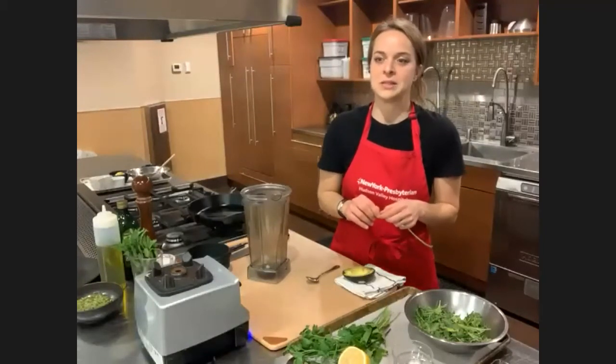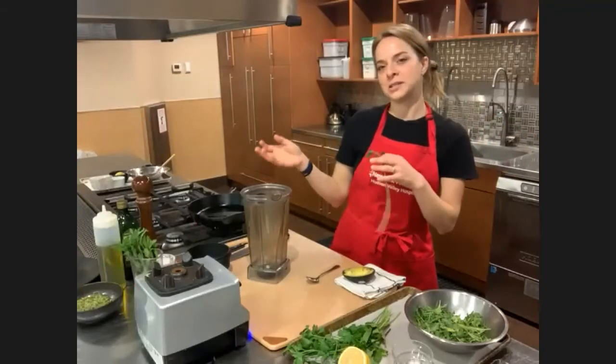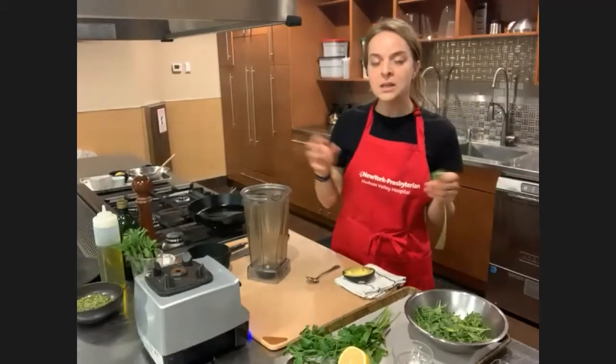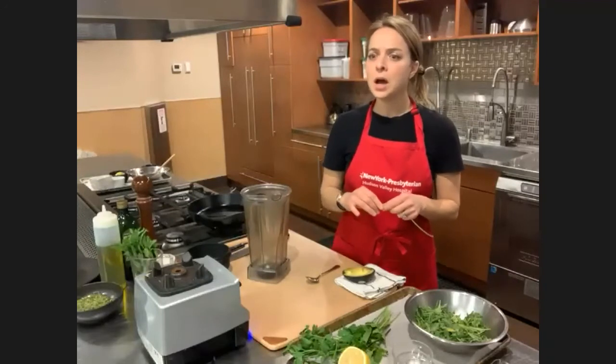It's used universally. The larger the leaves, the more bitter the parsley will taste. So if you have little baby small parsley, then it's going to be a little bit sweeter, and the bigger leaves are going to taste a little bit bitter. But that's completely normal.